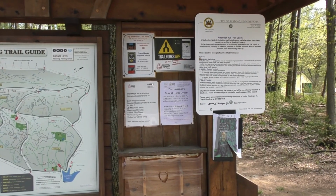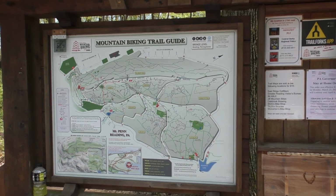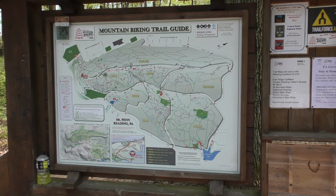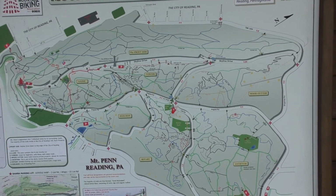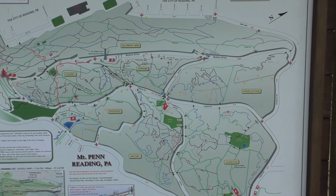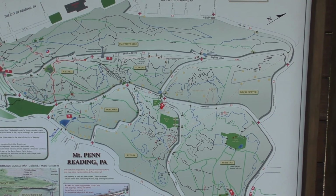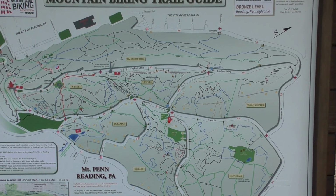All right, and since there's nobody here in the parking lot, we'll film this real quick and show you the map here for the whole trail. Like I said, this mountain's got a lot of trails on it. You can explore all over. We could spend days up here figuring this out.